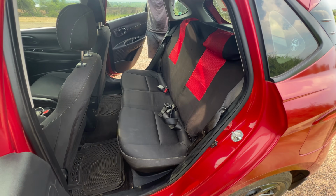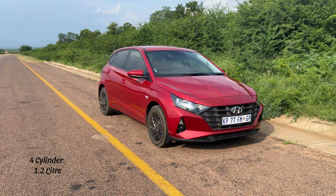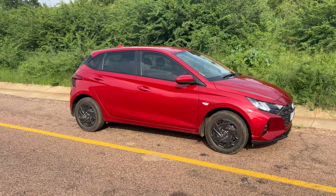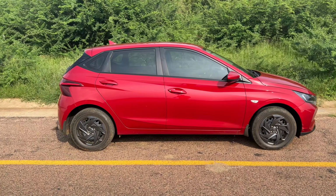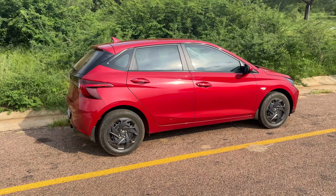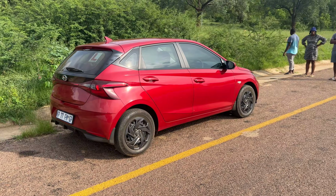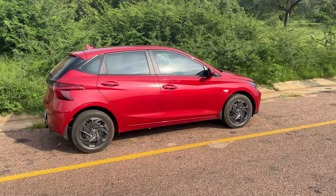Now, let's quickly cover the performance. We have a 4-cylinder 1.2 liter engine with 61 kilowatts and 115 newton meters of torque, which is not a lot. If anything, that's quite bad. And that power is relayed to the wheels through a 5-speed manual, which is way less than what the Polo offers you. However, this car feels solid, the drive is nice, it's okay.